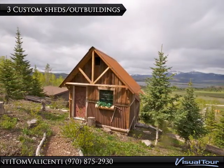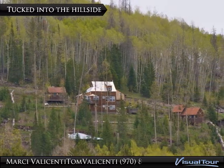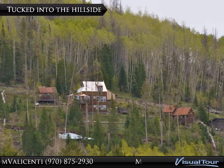This looks like a great playhouse to me. How about this for a background?